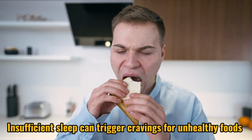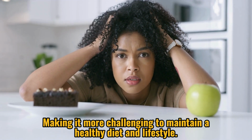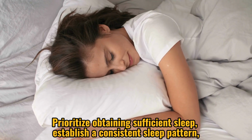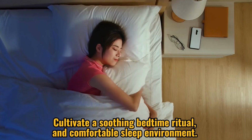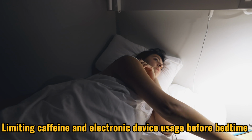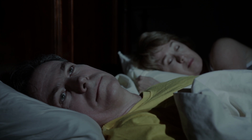Insufficient sleep can trigger cravings for unhealthy foods and impair decision-making, making it more challenging to maintain a healthy diet and lifestyle. So, prioritize obtaining sufficient sleep, establish a consistent sleep pattern, and cultivate a soothing bedtime ritual and comfortable sleep environment. Limiting caffeine and electronic device usage before bedtime can promote better sleep quality. If sleep issues continue, seek guidance and support from a healthcare professional.